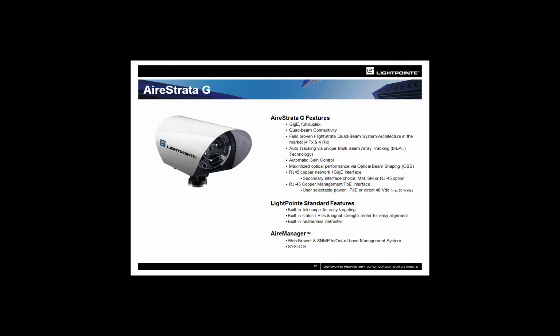We consider this a smart system because it offers auto tracking. Some buildings, or all buildings, basically move some way a little bit, some more than others. So we have a built-in tracker that allows the system to actually keep the beams aligned to each other for your best connectivity. It works in conjunction with our automatic gain control. So you don't have to worry about any kind of distances, whether you're too short or too long. The system automatically will put the proper power into the receiver as well as keep the beam aligned at all times to the other side.